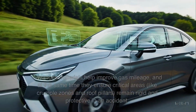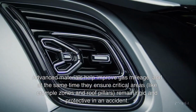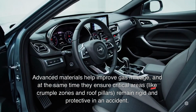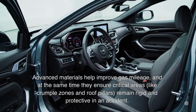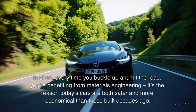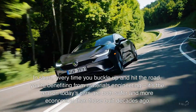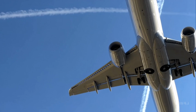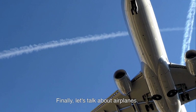The result of all these material innovations is a car that's light on its feet but tough where it counts. Advanced materials help improve gas mileage, and at the same time they ensure critical areas, like crumple zones and roof pillars, remain rigid and protective in an accident. In short, every time you buckle up and hit the road, you're benefiting from materials engineering. It's the reason today's cars are both safer and more economical than those built decades ago. Finally, let's talk about airplanes.